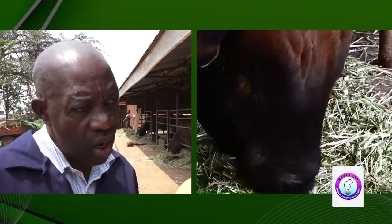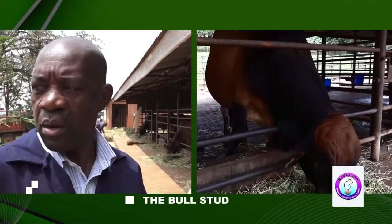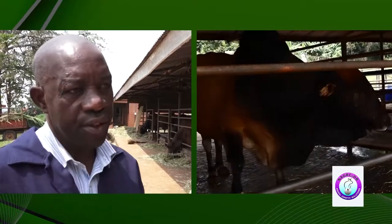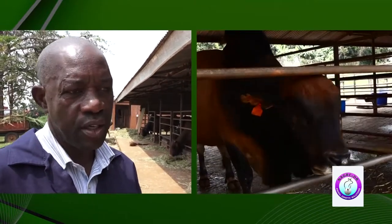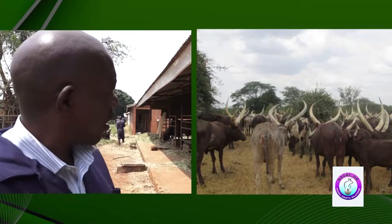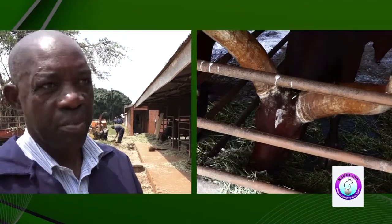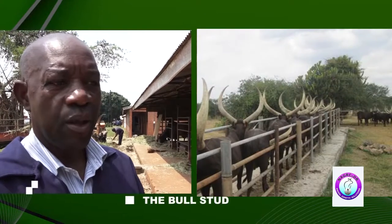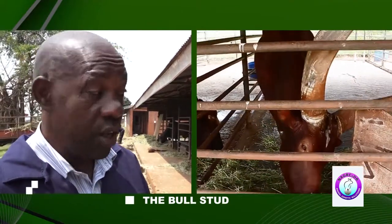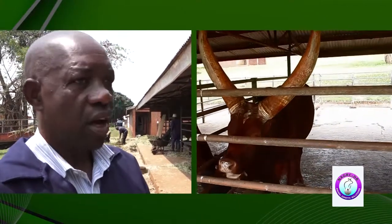And the Sahiwals are also tropical, but they are basically dual purpose. Their hump is pyramid-like with very pendulous dewlaps and sheath as measures for heat dispersing. The Ankoles are typical of their long horns. They are also predominantly present in Western Uganda, Rwanda, Burundi, Tanzania, and parts of Congo. They are noted for their high body weights, high milk production, high butterfat content, and they are also highly adaptable to our environment.